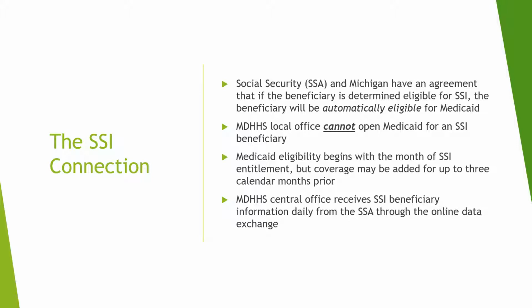So how does supplemental security income connect with Medicaid? Well, first, Social Security and Michigan have an agreement that if the beneficiary is determined eligible for SSI, the beneficiary will be automatically eligible for Medicaid. MDHHS local offices cannot open Medicaid for an SSI beneficiary. Medicaid eligibility will begin with the month of SSI entitlement, but coverage may be added for up to 3 calendar months prior. MDHHS Central Office receives SSI beneficiary information daily from the Social Security Administration through their online data exchange.